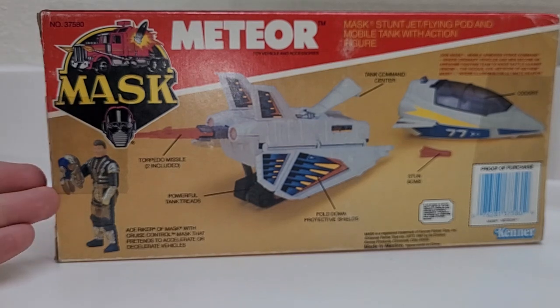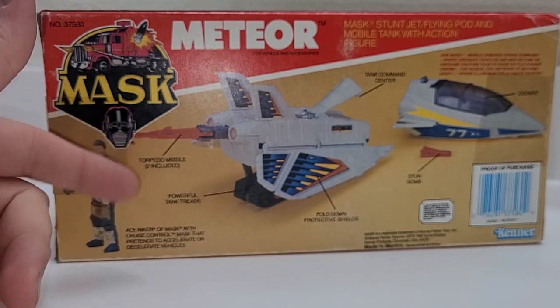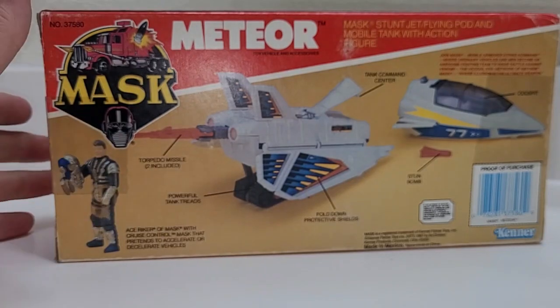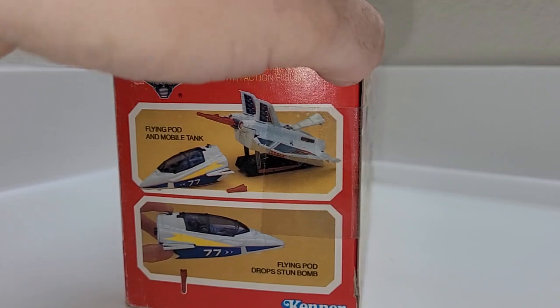And I know Kenner was known for their action toy guides, but that was mostly '88 and later. In '87, I don't think they were doing it, so there might be a M.A.S.K poster in here, which would be really cool. So we'll find out. This thing is sealed. I got an opportunity to purchase it for a really good price.